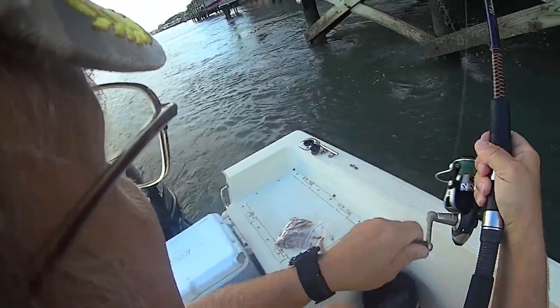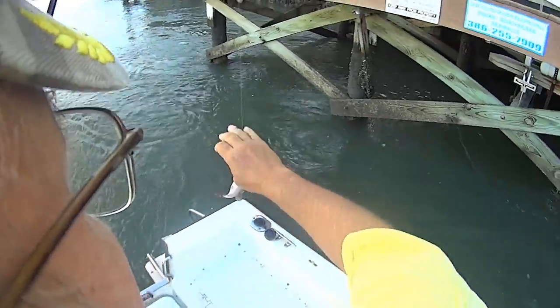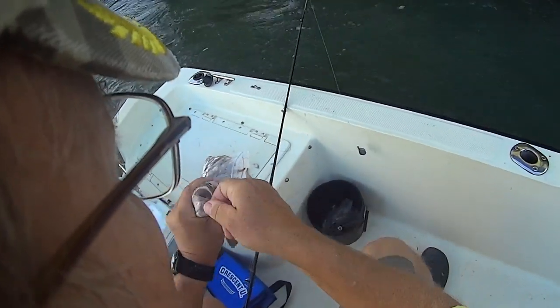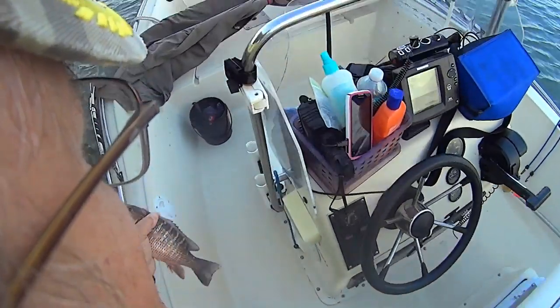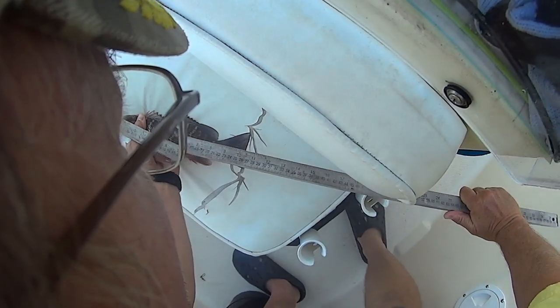Fish number three is a keeper-sized mangrove snapper, I'm pretty sure. I'll measure him up and see. I think he's 10 inches. But I gotta know for sure. Oh yeah, a little bit more, just a little bit more. But he's going home.